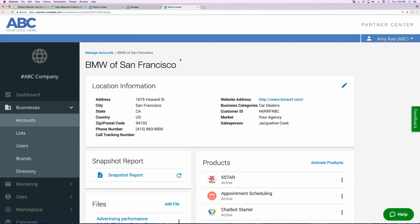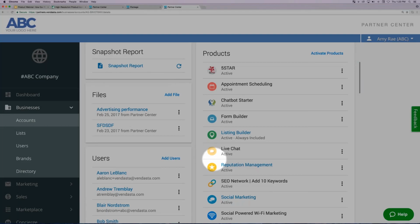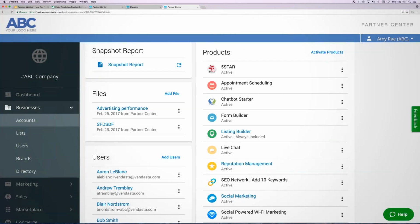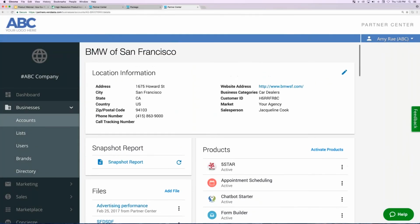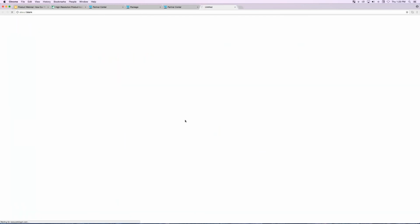So here I am. I'm in BMW San Francisco. This is just an account that I have loaded up here in Partner Center. And this particular account has a lot of different products activated. So we are good to go. And the way I can impersonate or see what this business is seeing is I can impersonate any one of these users here to take us right into the Business Center dashboard.